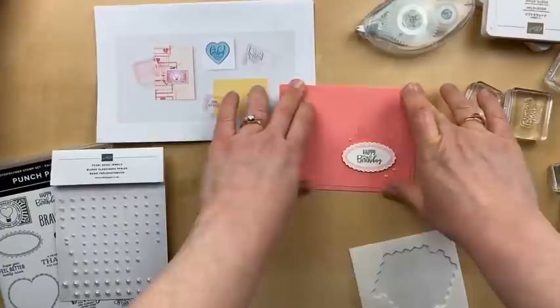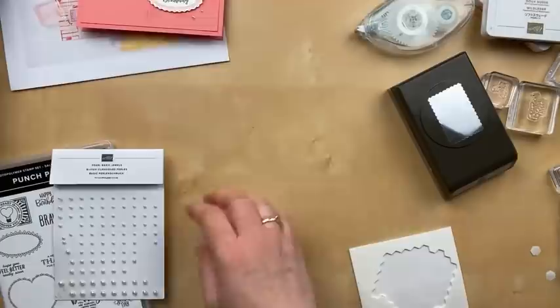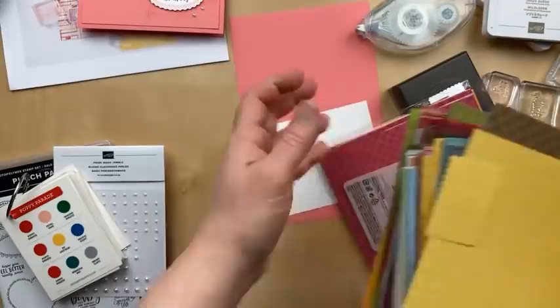One of the things that I really love is the postage stamp punch. I feel like I haven't used it enough. So I wanted to create a card using the postage stamp punch and some designer paper. So I decided to break out that stack from yesterday. Remember this? Did you guys see that video? Yesterday I talked about and showed some projects with the giant stack of paper.